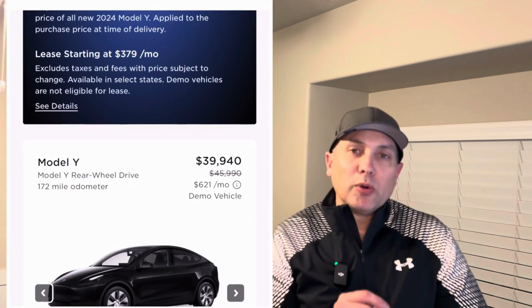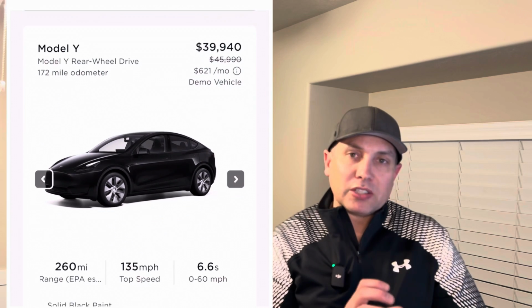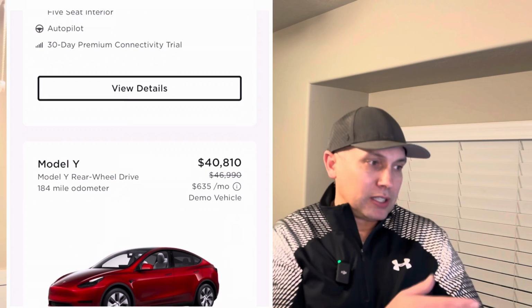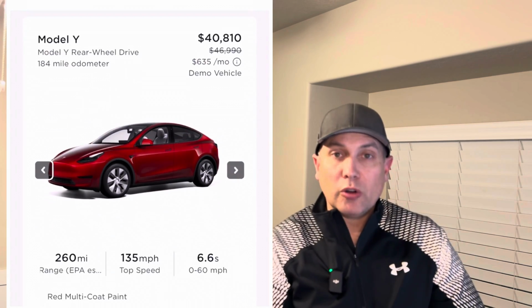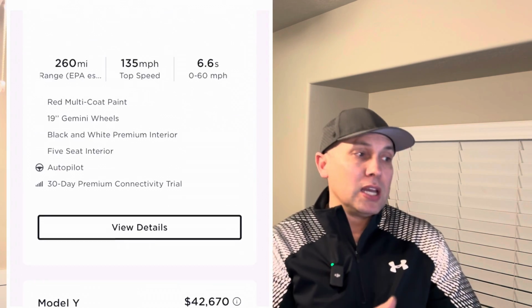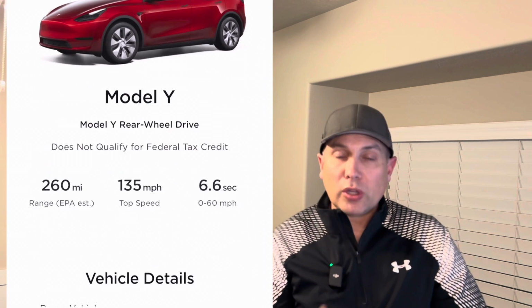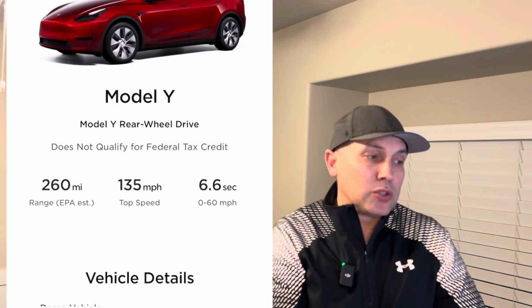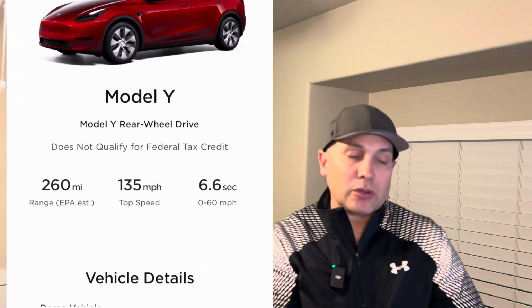Now, you will see some cheaper rear-wheel drive. Like in my area, I'm seeing some rear-wheel drive demo models, a couple that have less than 200 miles, and you might be tempted thinking, oh, okay, they're like $39,000, $40,000 for a rear-wheel drive Model Y, which has the lower range, 260 miles, 6.6 seconds 0 to 60.